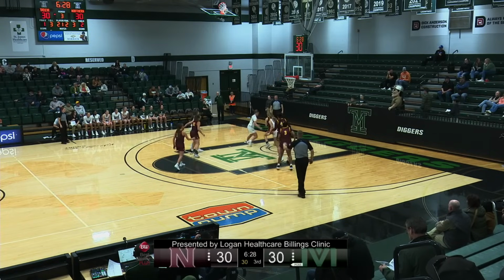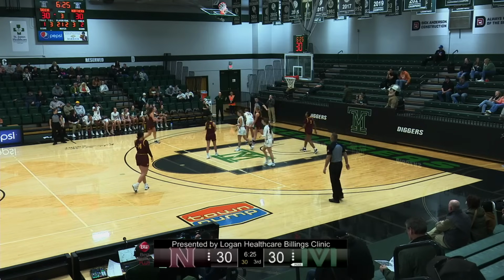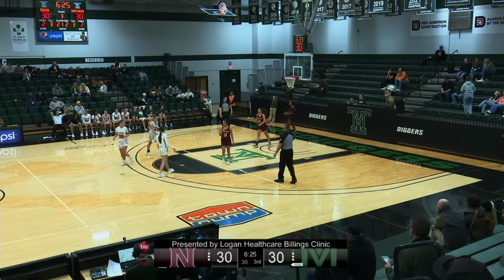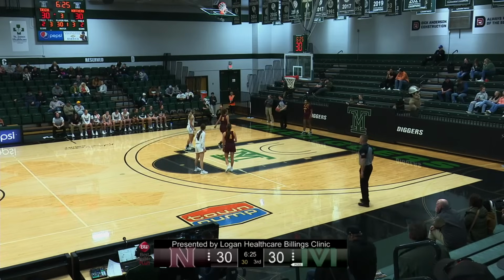Wasson's free throw attempt, no good. Wangeren almost got the rebound. And now she'll get the foul instead. Your favorite 90-foot foul. It's one of them, yeah, for sure. 6:25 left to play here in the third.